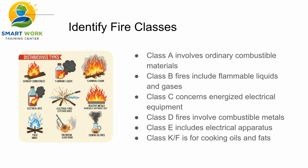The fire itself is not electrical, but the presence of electricity makes it hazardous. Class D involves combustible metals like magnesium, titanium, zirconium, and sodium. Class K, or Class F in Europe, specifically involves cooking oils and fats, commonly found in commercial kitchens.